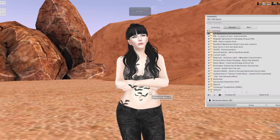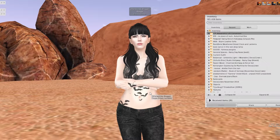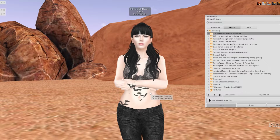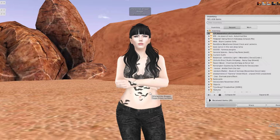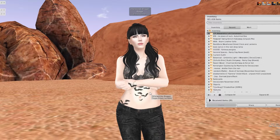Obviously, you do need the room to rez things out, but now that prim limits have been increased on mainland and prim limits are going to be increased on private estates as well, people should have a bit more room to play with these sort of things. So yes, I would definitely recommend the Deco crate based on the November 2016 box.